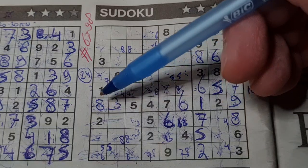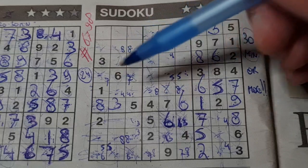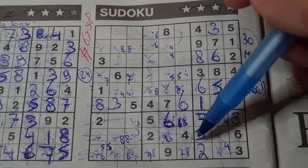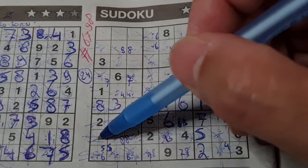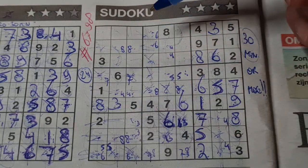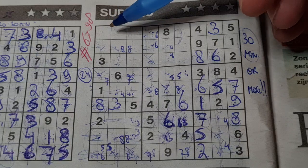1, 2, 3, 4, 5, 6, 7 is missing. 8 and a 9, 7 and a 9. Yeah, 7 or 9 here. 1, 2, 3, 4, 5, we have 6 here.